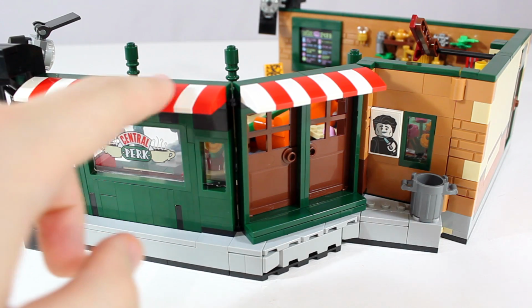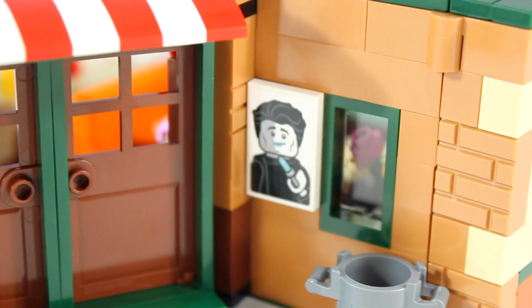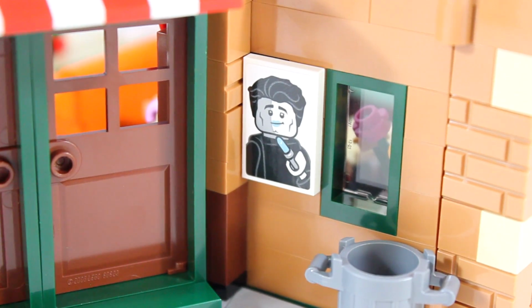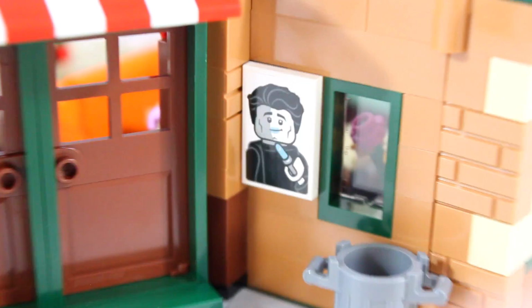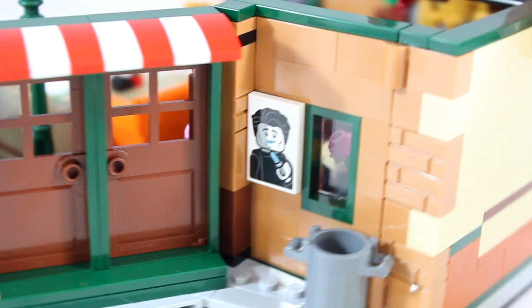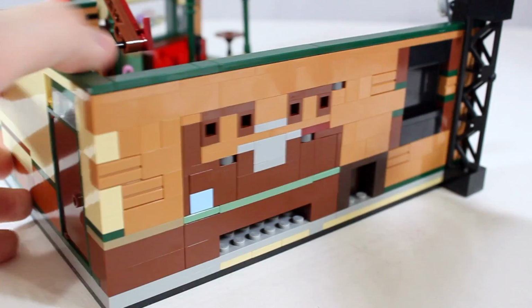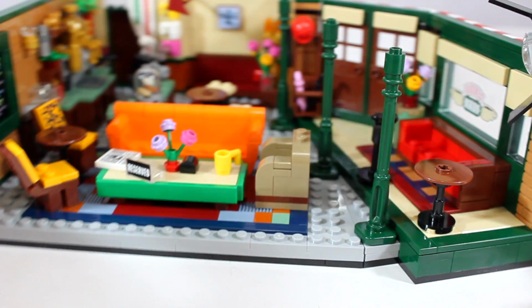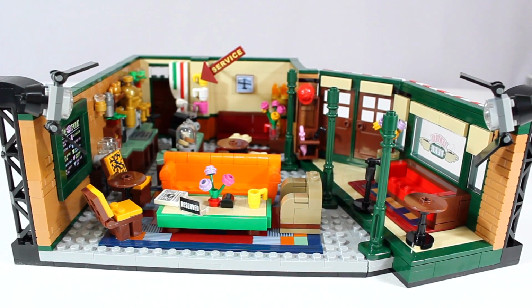Got the nice awning detail up here, and then there's another sticker right here, which is Joey's Ikiban, or lipstick for men ad right there, which is pretty cool. Would have been nice to get that as a printed piece, but it's a sticker. It doesn't really matter. There's also a trash can out here. Just moving along the wall, it's just plain wall. You got a door there, and it's kind of gross on this side, but that's not what you're supposed to be focusing on. You're supposed to be focusing on this part of the build, which is just fantastic.